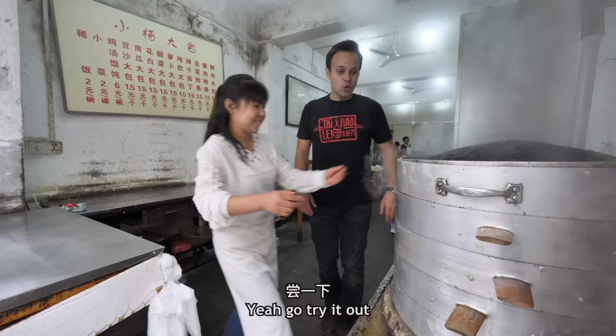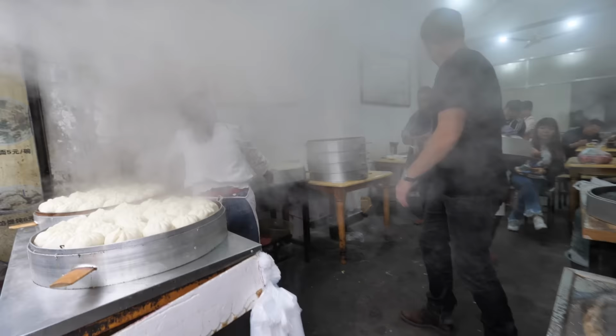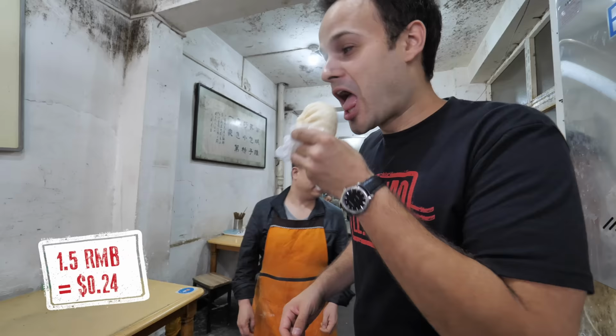Oh, wow, they are plump. Those are the most massive bao zi you'll ever see. Just monster sized. This is a bao zi party. Oh, and they're bringing in more. Incredible. It's about to line up. 我吃一个茄子可以吗? 谢谢你. It's hot.